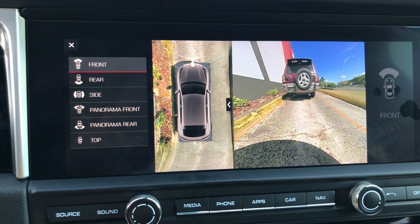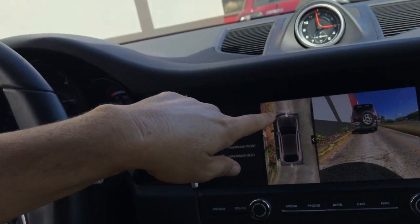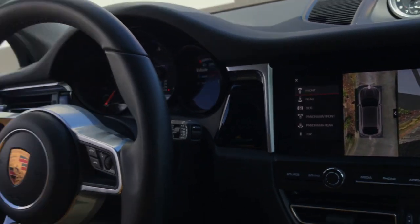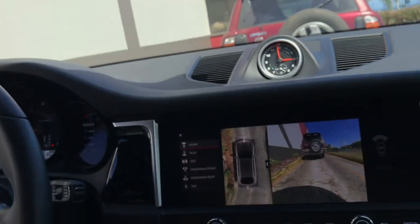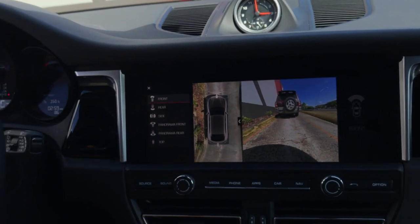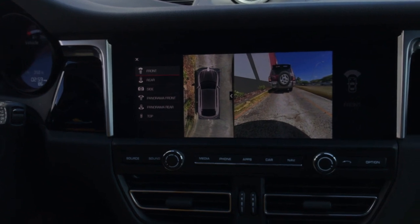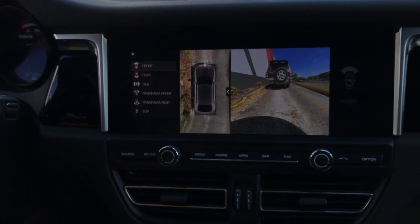Okay, I didn't get it, it's not fast enough. But a bird flew in front of the car, it started beeping, and it showed there was a little bird in front of the car, and I was like, what the? Don't hit the little car. So the surround view with the assist, that's awesome.